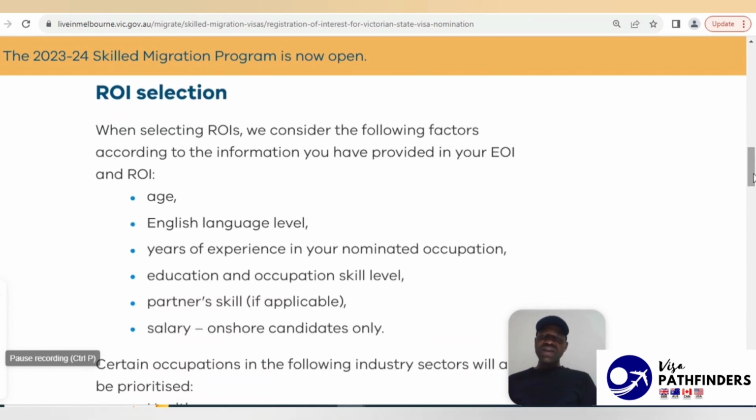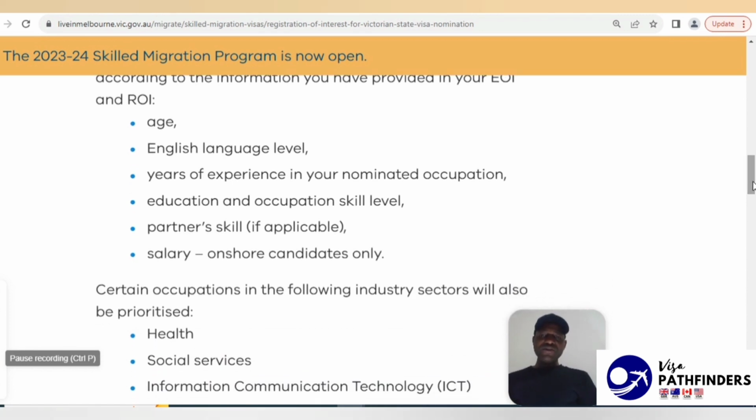So what are the ROI selections? When selecting the ROI, the state puts into consideration the following factors according to information that has been provided by an individual in the EOI and the ROI. This includes factors such as age, your English language level, your years of work experience in the occupation that you have chosen, your education and occupation skill level, your partner skills, if that is applicable to you, for those that already have a partner, and your salary if you're an onshore candidate only.